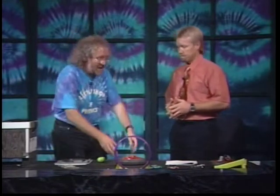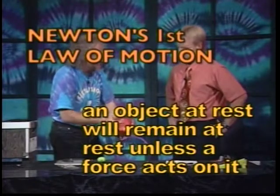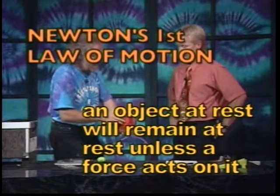Excellent. Well, let's go over some of the concepts just very briefly and see how they'll come in. One of the things we'll talk about initially is forces, velocities, acceleration. That's going to be a key piece. Newton's first law tells us if you have an object which is at rest, it'll tend to remain at rest unless a force acts on it.